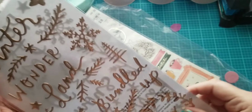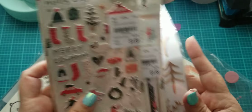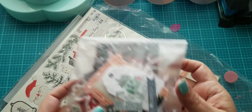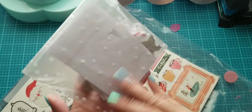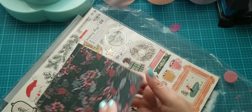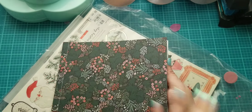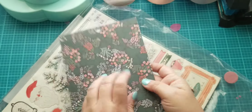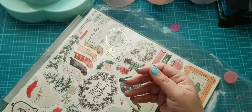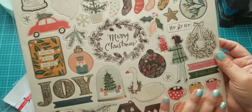I think I got these in some Happy Mail. So I have these gold stickers. I have an open pack of ephemera and some chipboard mixed in there. This is what I have left of this paper pad. I don't have anything left of the 12 by 12 paper pad. I totally used that because I did use this collection at Christmas when I was crafting. I have a whole chipboard.